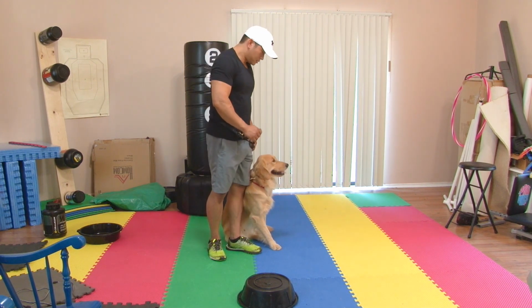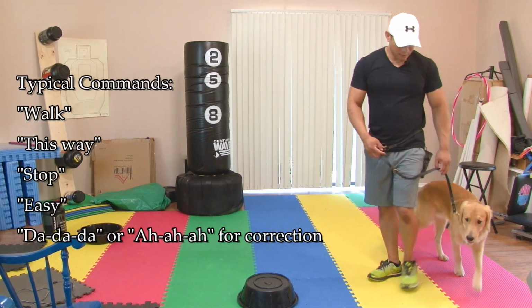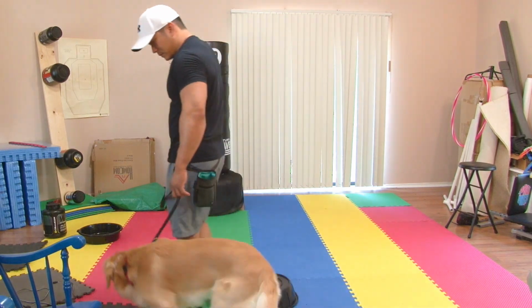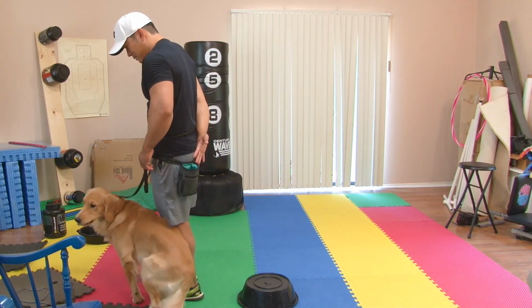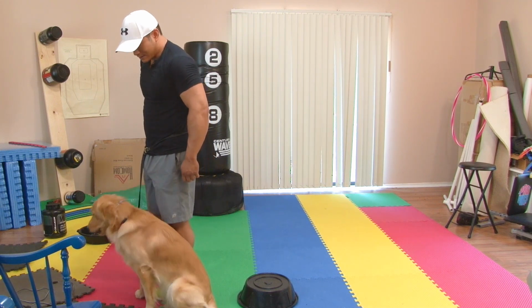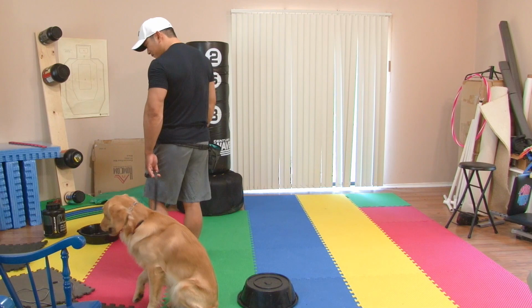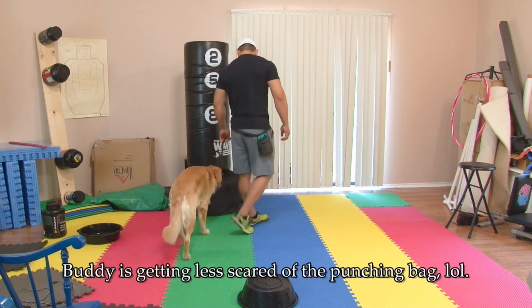So come on, let's walk. Let's walk this way, good boy. How about this way? Walk this way. Good boy. Stop. I taught him what stop means because, well, that's the best way to tell a dog stop, right? Right, Buddy? Yes. Okay, walk. Walk this way. Good boy.